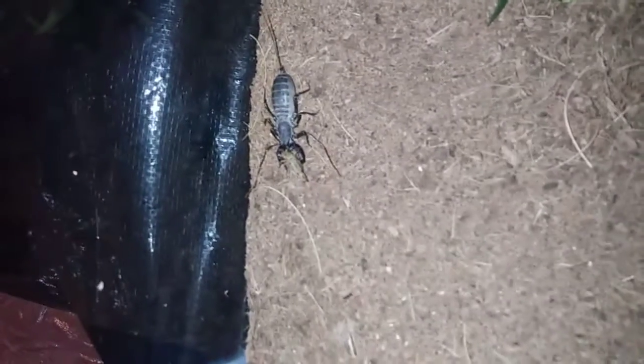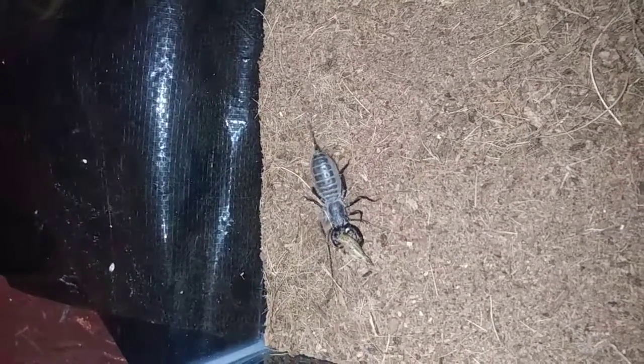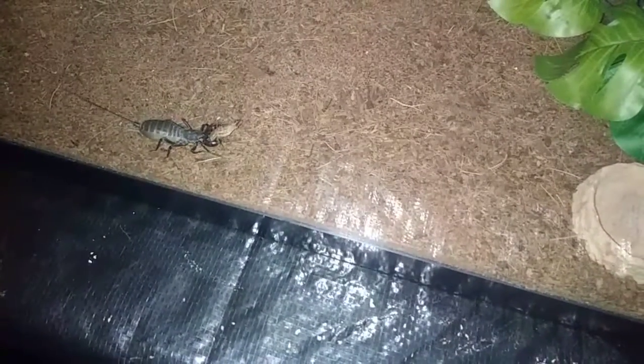Don't know if you guys can see that, but he is fed again. And boy, does it smell like vinegar. You can tell why they call it the vinegaroon. And he is now crushing and eating his prey. So I'm going to go ahead and fill his water bowl and leave him to eat in peace. You can kind of see him. It's kind of funny. He's walking around carrying his prey like a trophy.